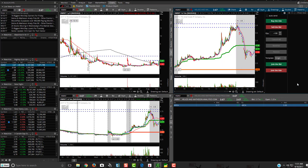It's just a matter of how patient you are, but that's how it works. You could buy the ask, get in immediately, sell the bid, get out immediately. Or you can buy the bid, try to get a better deal, wait for it to pull back and hit your price. And then on the way up, you can sell at the ask, selling into momentum. It's all a matter of your preference, but that's obviously trying to get a lower entry price and trying to sell at a higher exit price, right?